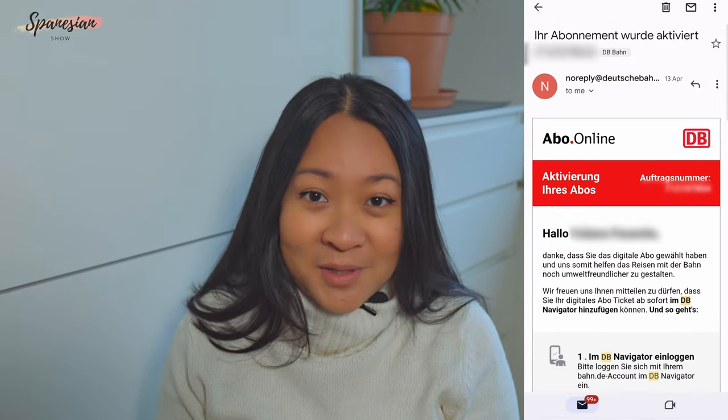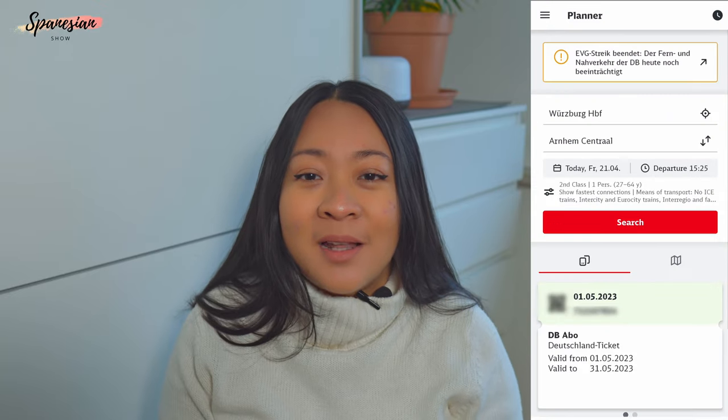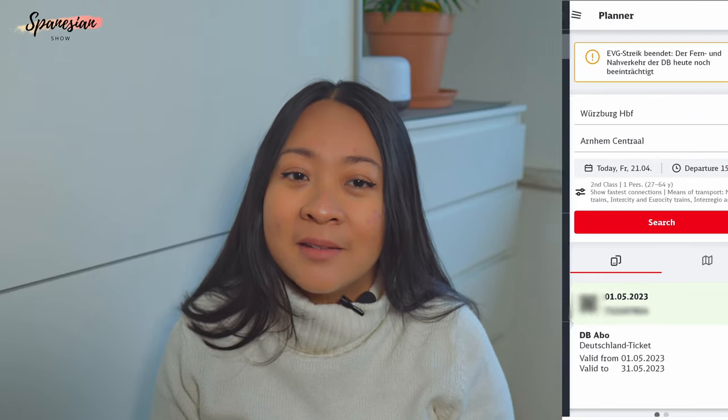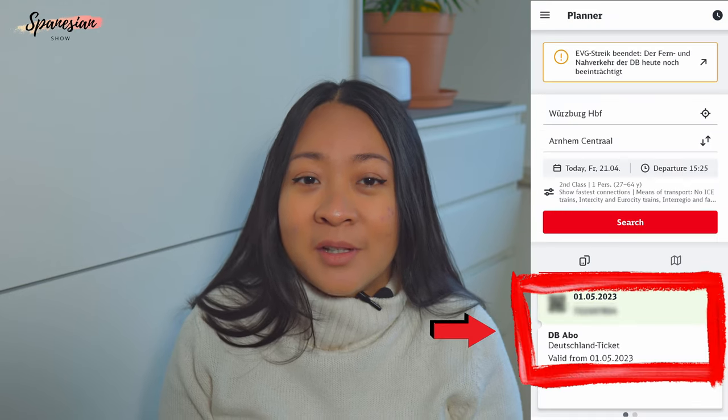After the payment, you will receive an email with a code, the Auftragsnummer, and then you can add it in the DB app. I repeat, in the left corner, you press these four lines, and then My Ticket, then you put in the code and your name. Your ticket will finally appear here. Remember, if you choose the Monatskarte, then the subscription of the ticket can be cancelled after just 1 month. But you need to cancel any month, maximum until the 10th of the current month.